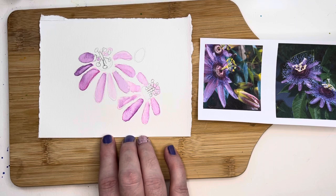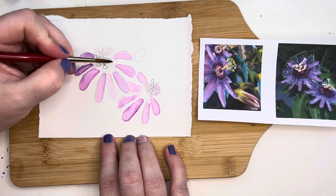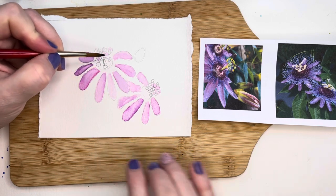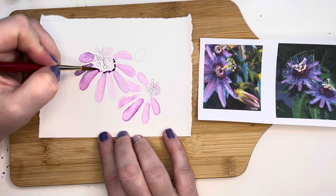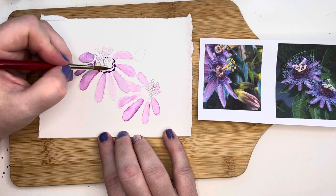But in the meantime, we are going to get some deep purple and we're going to use little dots to connect the center. So what we're gonna do, see all these little doodahs? We're just gonna go dot, dot, dot, dot. That's what we're going for. And we're doing the dots so that it doesn't look like a big solid circle.